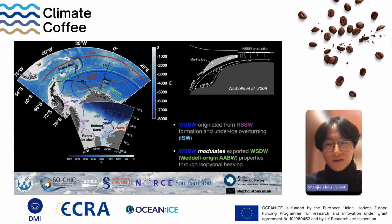So the bottom water in the Weddell Sea has its dense flavor sourced from the continental shelf, originating from the formation of the water mass called the high salinity shelf water through the process of ice freezing. If you look at this zoomed in diagram, this is the southern continental shelf in the Weddell Sea, and the purple arrows roughly show the hotspots of the formation sites of this high salinity shelf water.